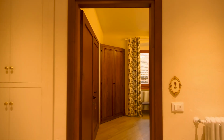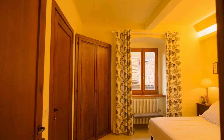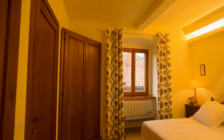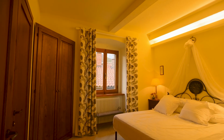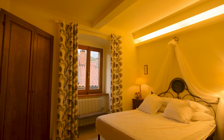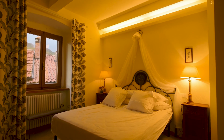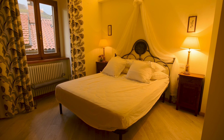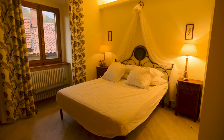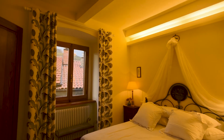And if we go into bedroom number 2, that's interesting. Right, oh, the first room was bedroom number 1. Right, okay. So bedroom number 2, again, very nice. If you were coming on your walking tour holiday and you wanted to come and stay here for the night, you've got a very nice double bedroom.